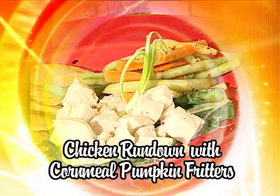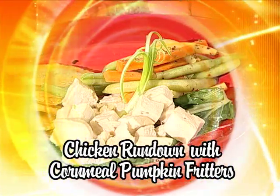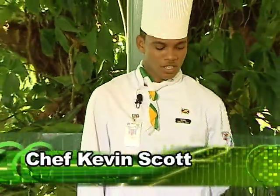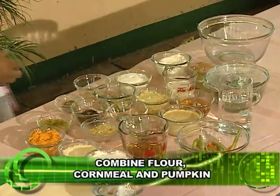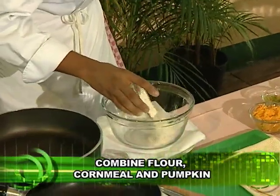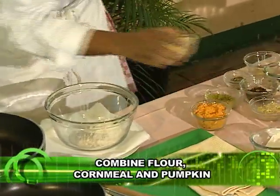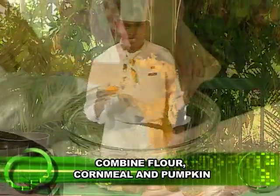Well, today I'll be preparing a chicken rundown with Cornmeal Pumpkin Fritters. I will go ahead by adding the dry ingredients, which is just a bit of flour, some cornmeal, not too much, and the main ingredient, the pumpkin.